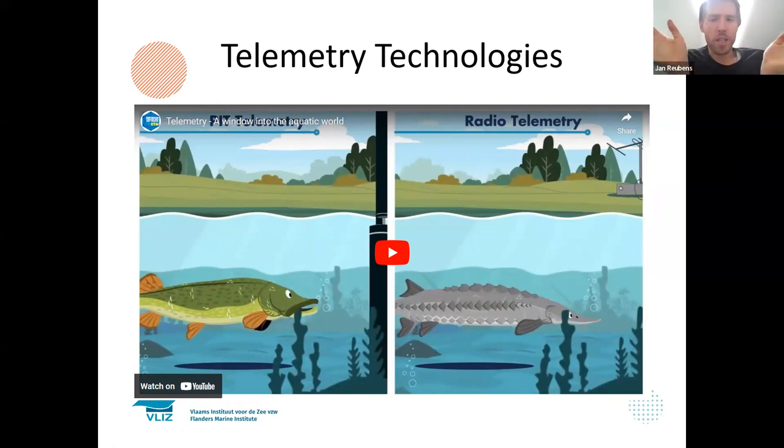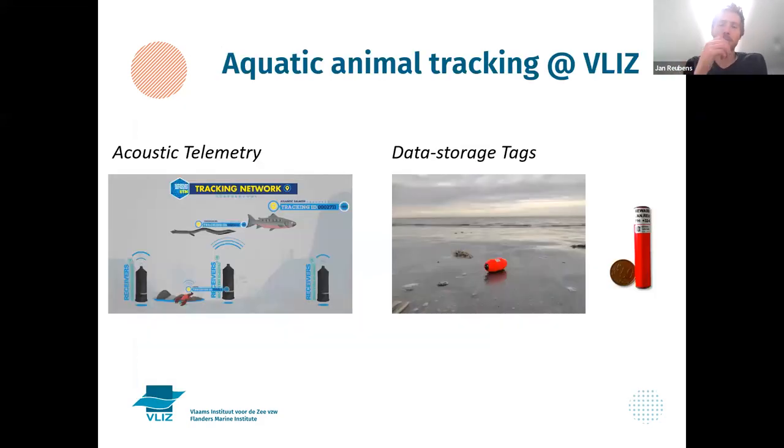There are some other technologies, as I mentioned. We also have another video explaining each of these technologies. I won't play that video now, but afterwards, if you want to have a closer look and want to know more about all these technologies, you can just watch the movie. Okay, so that's in general how acoustic telemetry works.